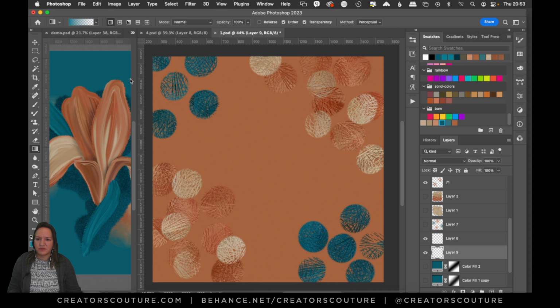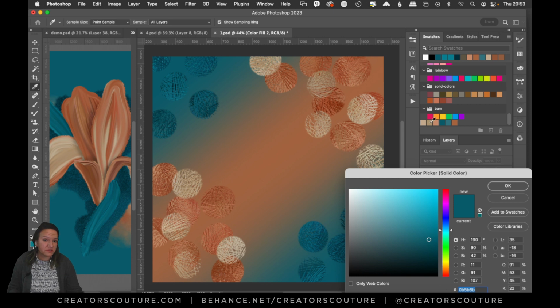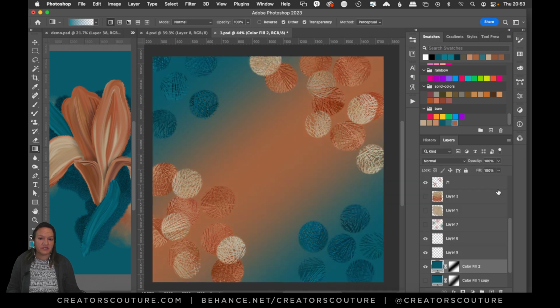Although, gosh, I don't use gradients. Oh yeah, this shows how often I use them. Well, I use them in masking a little bit, but the upside of the color fill is that you can change the color if you want. So if you want to just change directions, then you don't have to redraw it. So that's a little bit of a tip for that.